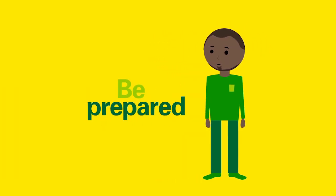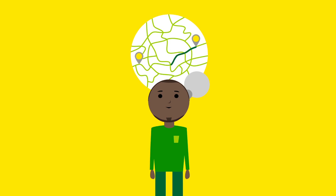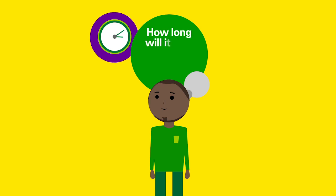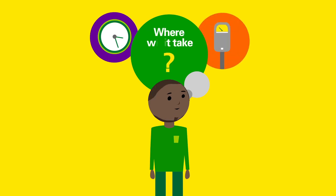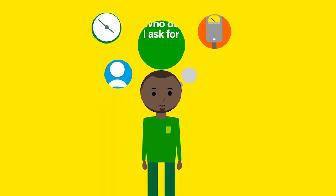First of all, be prepared, and that includes the basics, like being clear about where the interview is actually taking place. Ask yourself, how long will it take to get there? Where will I park when I arrive? And who do I ask for at reception? If you're unsure about any of these details, just ask your recruiter or resourcing coordinator.